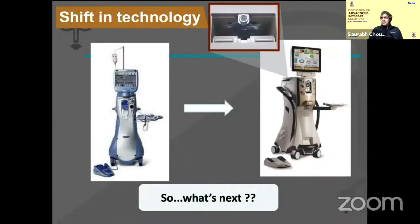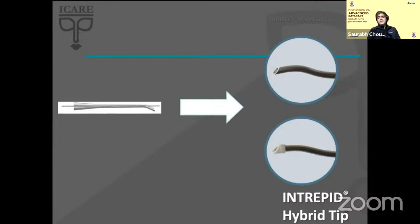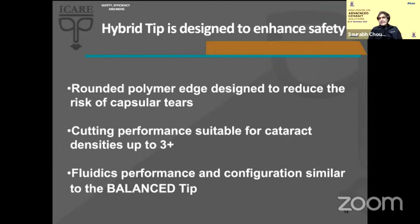Now, with this shift in the technology, what is the new? Well, Centurion has been there for the past 7 years now. What's actually new right now is the new Interpret hybrid tip. And what is this hybrid tip? It is a rounded polymer edge designed to reduce the risk of capsular tears. So whatever safety we had, we're increasing the safety by providing this silicon, sorry, not silicon, the polymer sort of an edge to the tip.